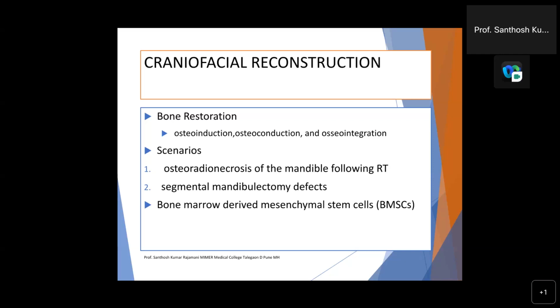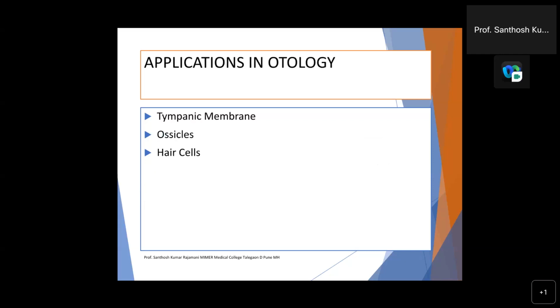What are the scenarios where you need this kind of reconstruction? One in ENT is the osteoradionecrosis of the mandible following radiation therapy. Second is segmental mandibulectomy defects for oral cavity, especially lower jaw malignancies. So you have segmental defects, and you basically use these for the reconstruction of those segmental defects. Second use is the necrosis of the mandible following radiation therapy. What you use is bone marrow derived mesenchymal stem cells. These are used for craniofacial reconstruction.